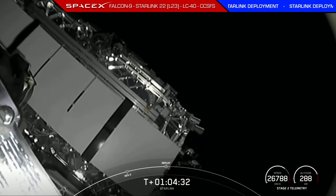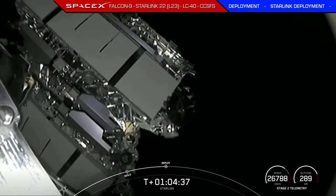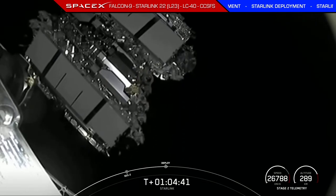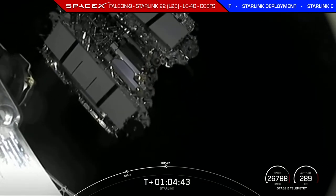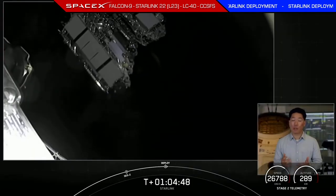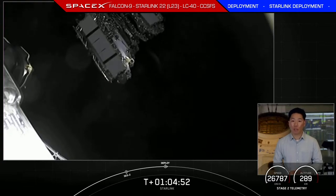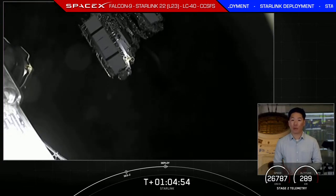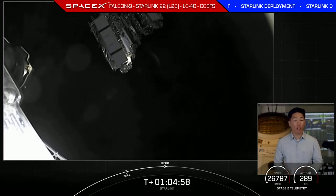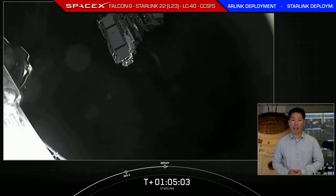Shortly, they will deploy their solar arrays, and over the next few days and weeks, they will distance themselves from each other and use their onboard ion thrusters to make their way to their operational orbit. And that brings our webcast to a close. Thank you to the Range and Federal Aviation Administration for supporting today's mission. And thanks to all of our viewers, as well as all of our customers using our beta service at this time. If you are interested in being part of our beta program, head over to starlink.com and sign up.